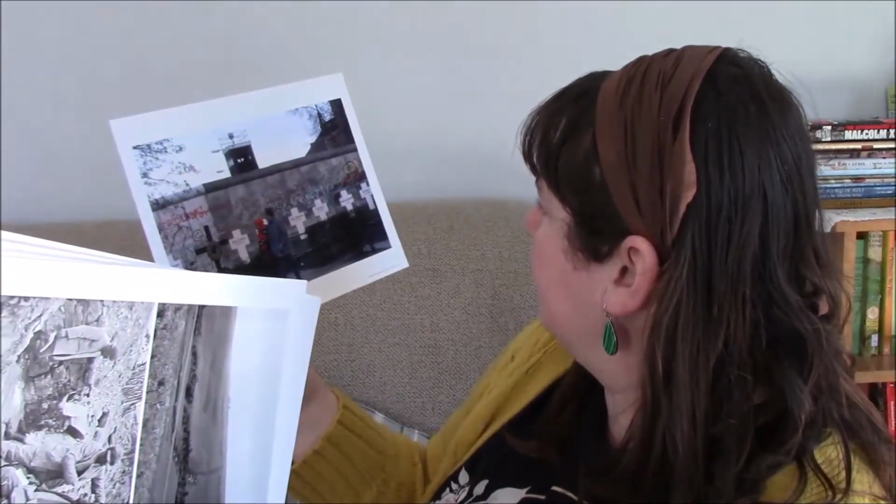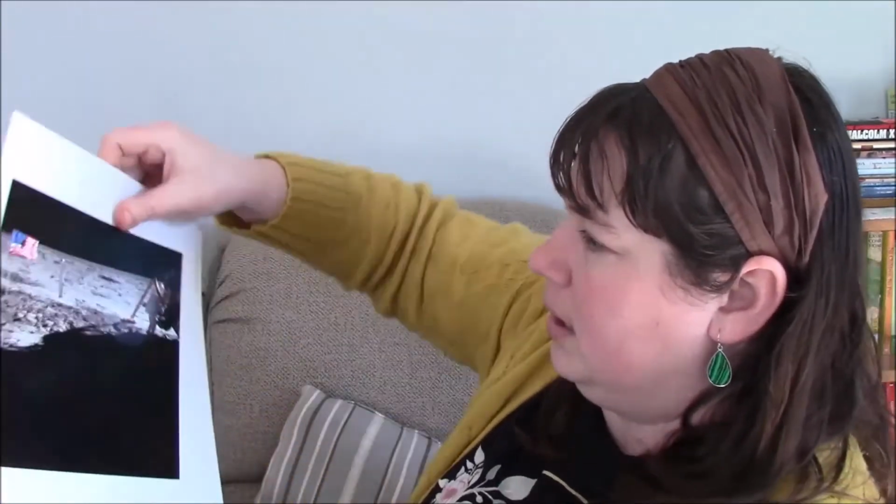This is the Berlin Wall. I thought I was getting ancient times and I got the wrong one. But yeah, so. Landing of the Moon, Artifacts. Like the quality of this is really nice and really good.